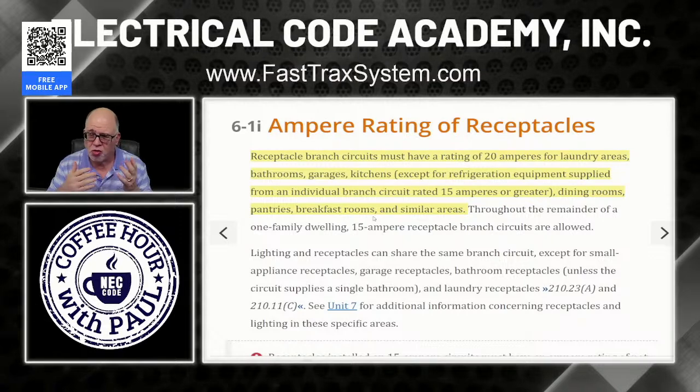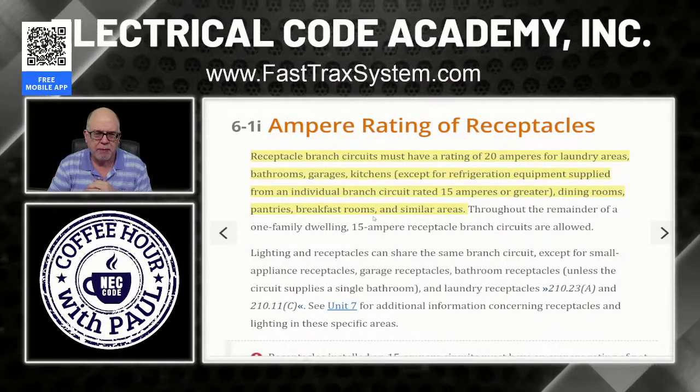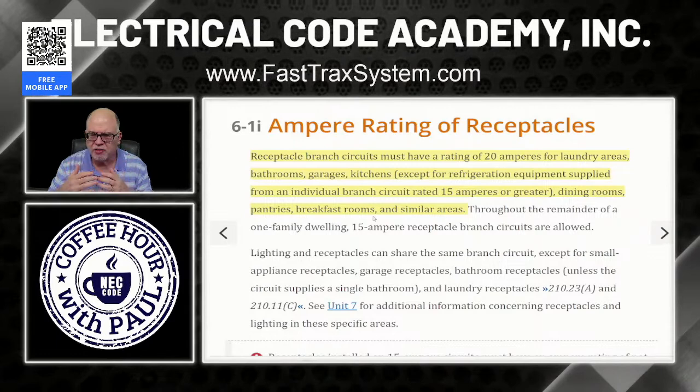So there's no ifs, ands, or buts about this. All those areas have to be a 20 amp branch circuit. And of course, the laundry and the bathroom are covered in 210.11(C) and it covers each one of those. Garages is also there. And then of course, kitchens, again, that's covered there too.